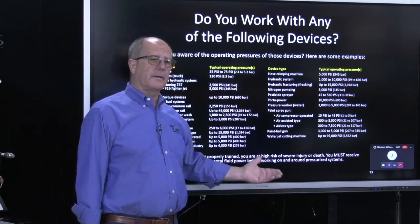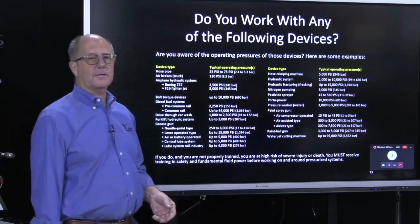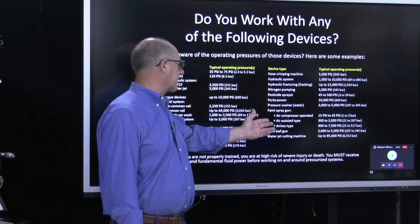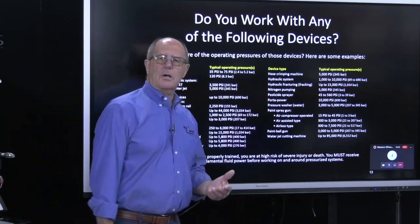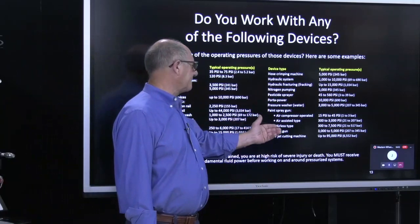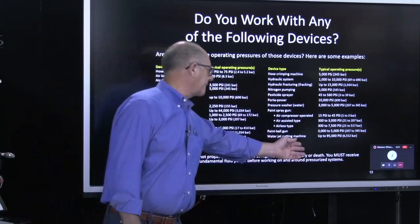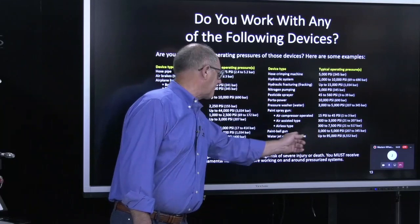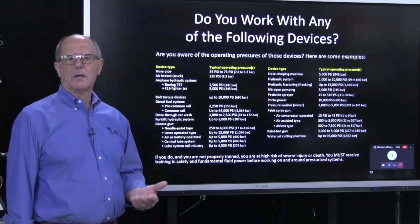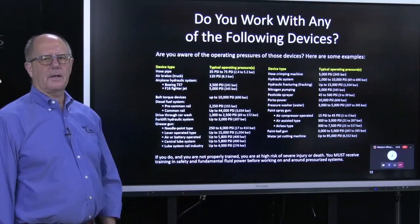The folks in the oil field industry are looking at hydraulic systems. Fracking is up to 15,000 psi. We go on to pesticide sprayers up to 560 psi. Porta powers, which are commonly used, which everybody needs to be trained on, 10,000 psi. And we go through paint guns, starting out at 15 psi up to an airless type at 7,500 psi. And of course, the last but not least, water jets. You're looking at up to 95,000 psi.